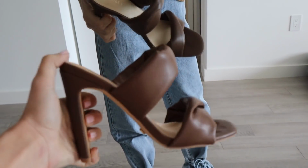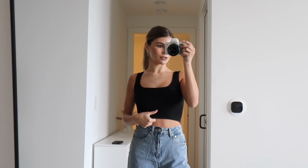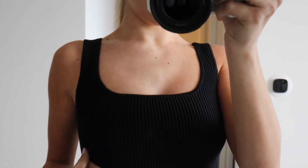And they're very comfortable. Next up is this little black crop top. Anytime I'm working with a brand or shopping online, I always try and find really basic pieces that I can style a million different ways. And just a good basic to have in your closet. I love the fit of this tank top. It's a really nice ribbed material. And it's just very form-fitting.